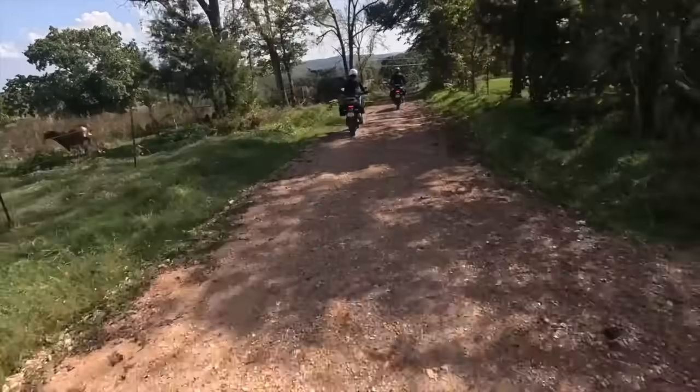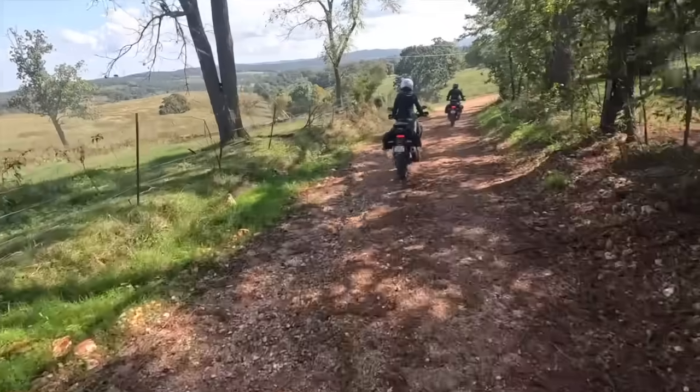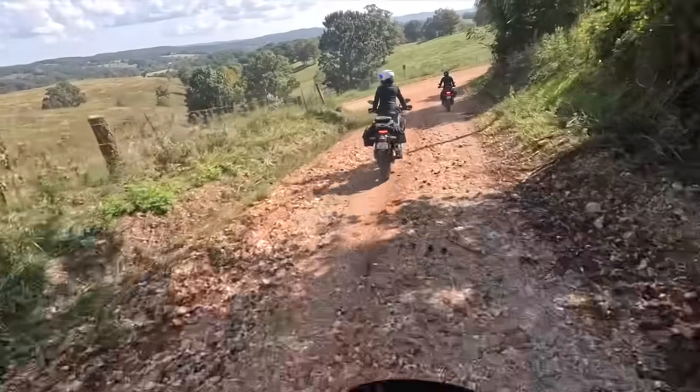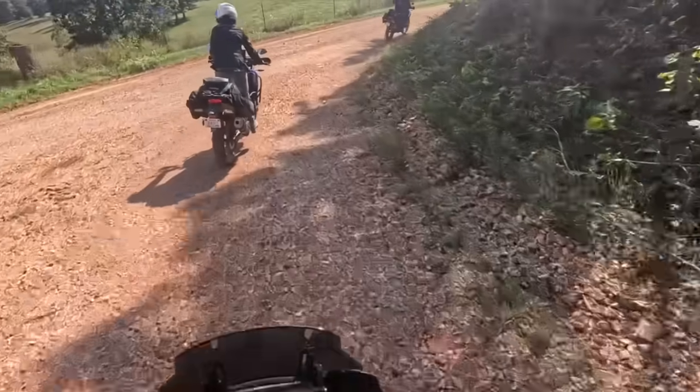Now these are the views I'm talking about. You come up the top of these hills and just look at this. Beautiful green rolling hills. Technically mountains by definition, but it's just gorgeous. Run into a lot of farms and cattle up in here too.